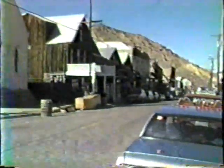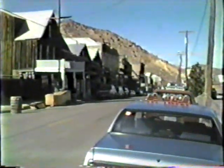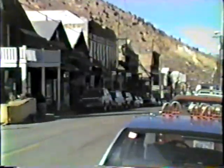It's the backside of the main street buildings, and they're very interesting. I've been here. And this is the main street of town. I'm sure you get a lot of interesting shops.